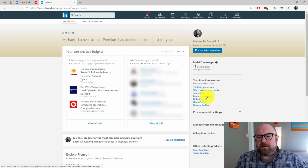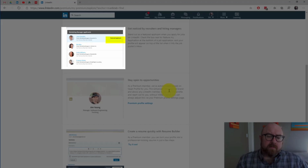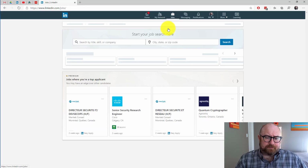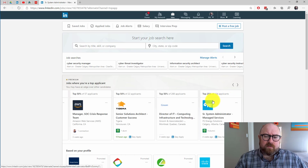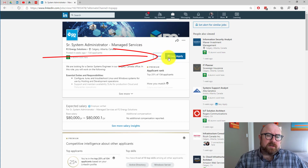The next feature is the featured applicant status, and this really looks like that's what you're paying your money for. So the idea behind featured applicant is that when you apply for a job, you will be at the top of the list at that company when they look at all the people who apply. Now, there's one little catch. That requires the job that you're applying for to use LinkedIn as the application system, like this.